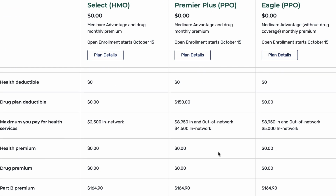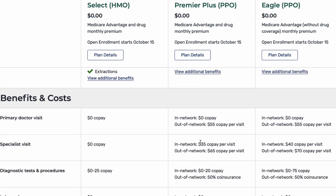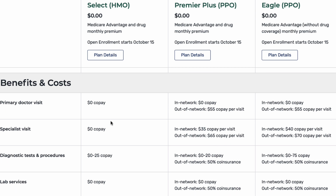Again, we're back to where we can compare. Scrolling down. So if we wanted to look here, we would do the same thing for additional benefits. Now let's compare the benefits and costs.